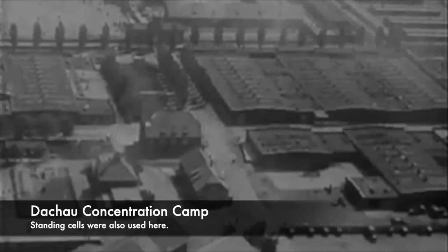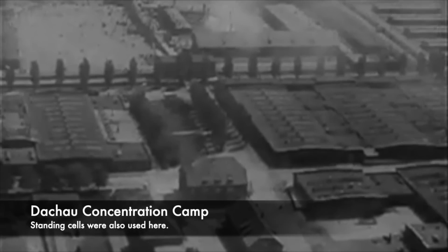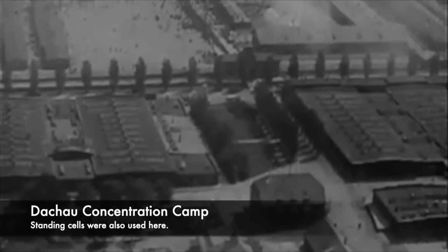The cells at Dachau were the type which only housed 1 prisoner. This Oubliette-style room measured 30 inches by 31 inches across, and this was like being stuck inside of a chimney for days on end, and weeks on end.